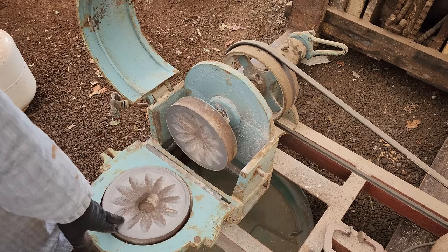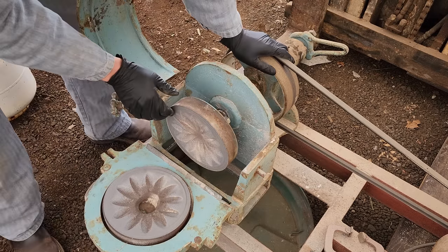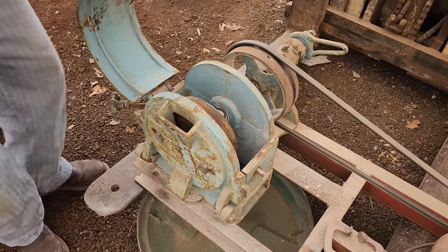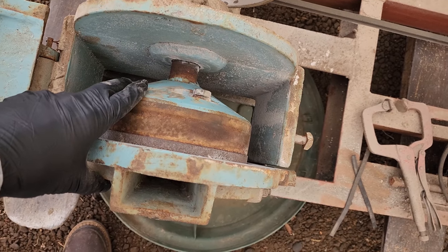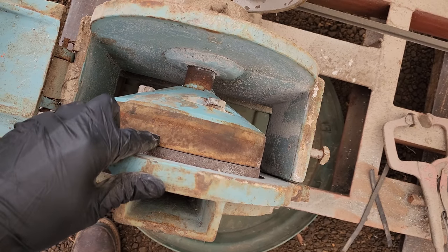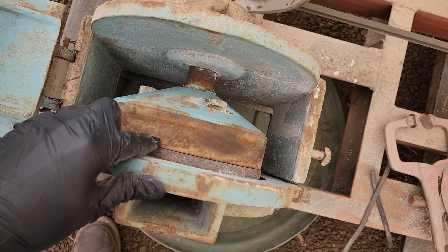It's got a stationary plate here. This plate spins with the motor and they come in real close tolerance right there. And so as they spin together, you feed the material down here and it crushes till it can come out that little slot right there.